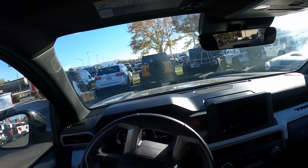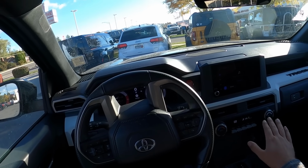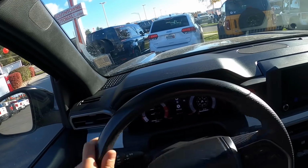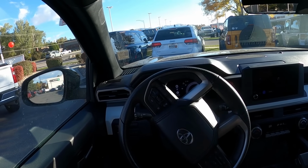Honestly, this is doing, yeah, I'll park there. This is doing better than I expected. Let me know what you guys think about the initial quality with the 20,153 miles on the new Tacoma. Are you impressed? Depressed? Let me know.